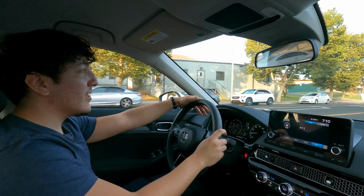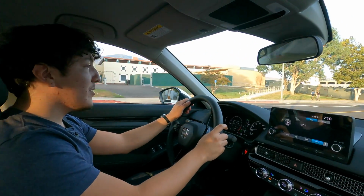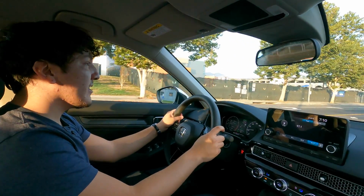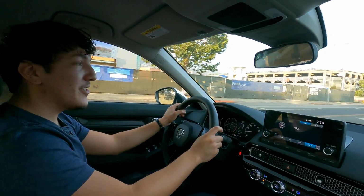Looking out of the front, they upgraded this front glass to make it easier to look out of the car. The visibility out of your side is quite easy. Your blind spots are quite easy to access. The B pillar isn't too big. Your A pillar is actually really small, which sometimes is an issue in some cars.